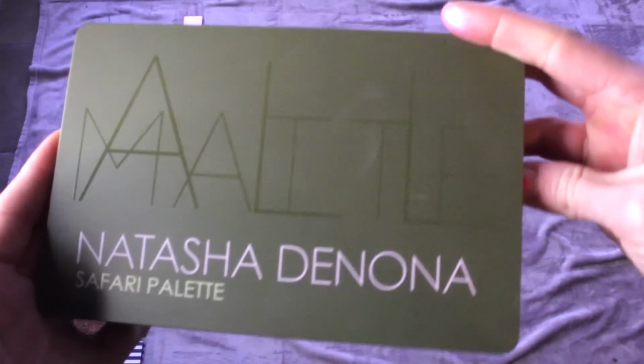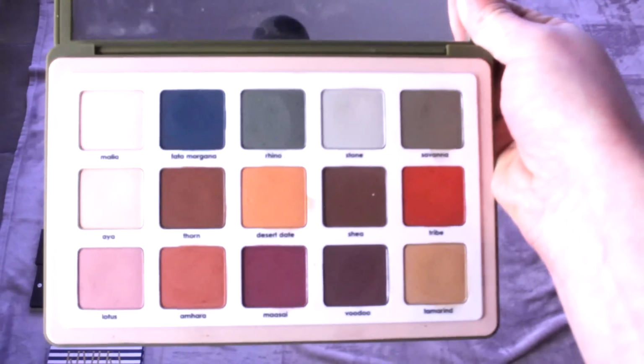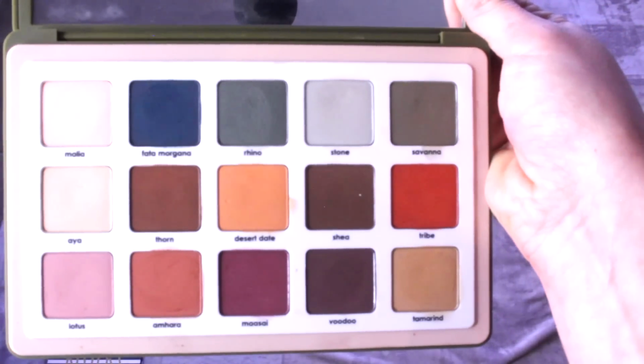And then my least favorite is the Natasha Denona Safari palette, which I was so excited to buy. It's an all matte palette. I was super inspired by the color story in here, but I gotta say this was a really huge letdown.